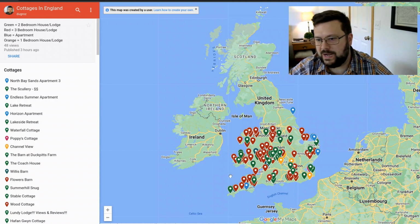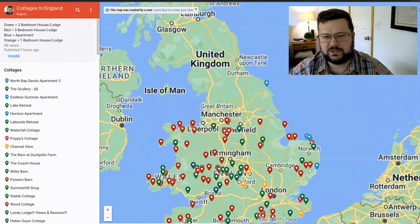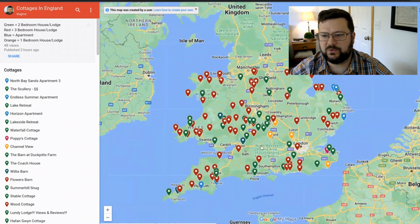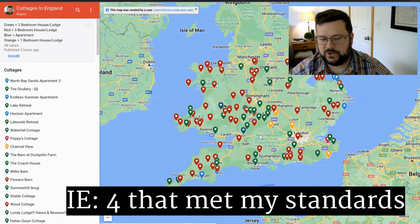If it's green, like this guy here down on the end of the world, that's a 2 bedroom. And if it's red, it's a 3 bedroom. Red was the most common. Green was a little harder to find. 1 bedrooms are very rare. I think there's only 4 of them total.